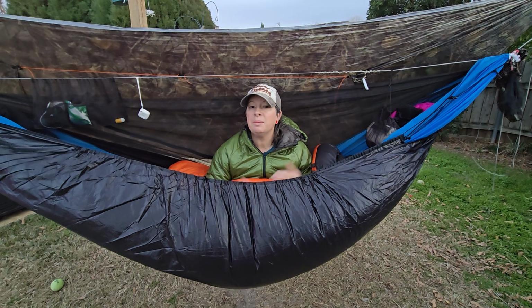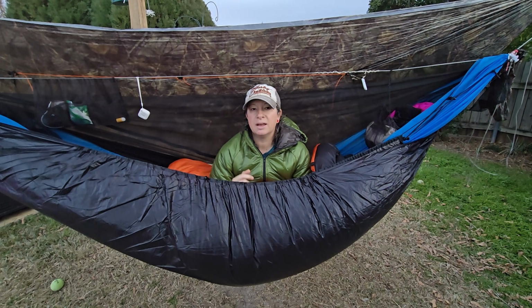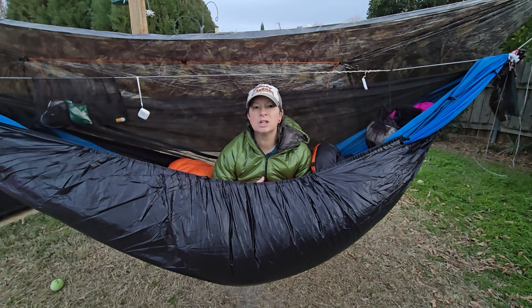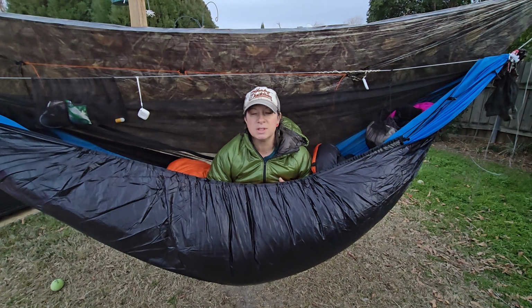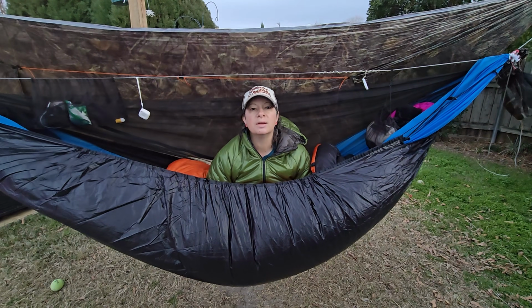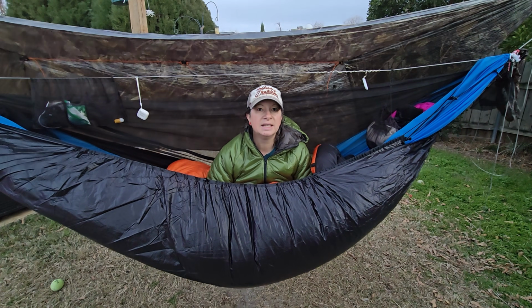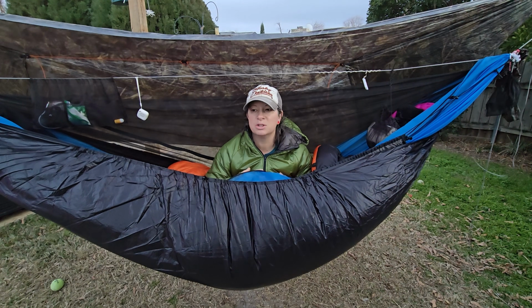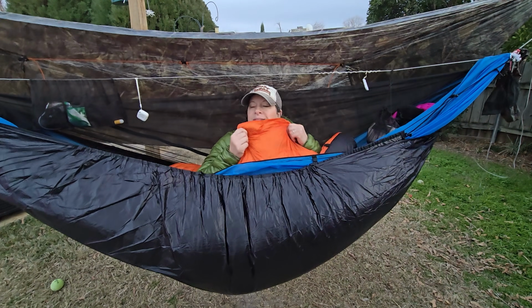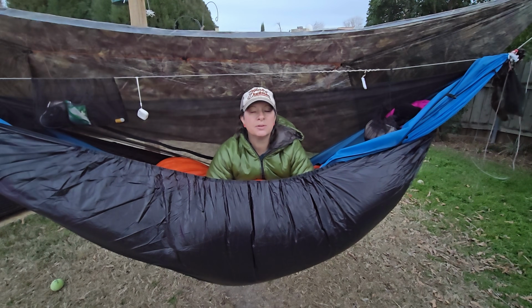All right, I'm going to call this test a success. I have been in temperatures this low with the 0 degree underquilt and the Xtherm mattress, and I was not as warm as I was right here in this setup. So this is actually warmer than I was in a tent, I think because the drafts are blocked, and you're just all wrapped up in a nice little cocoon of down.